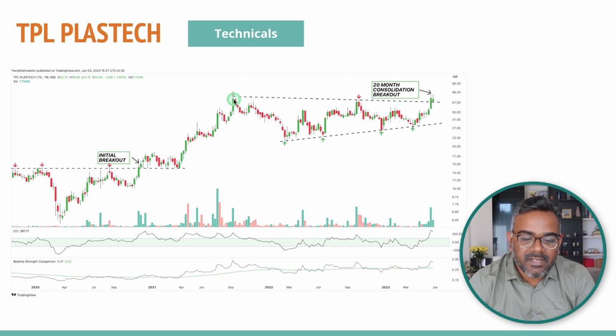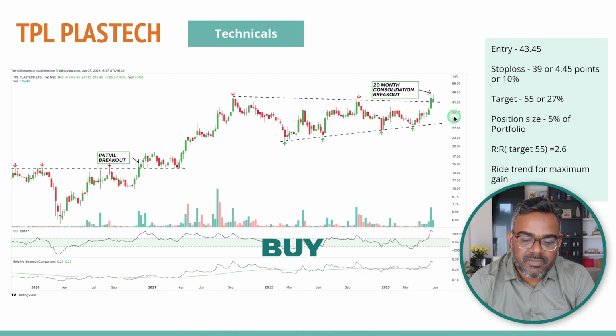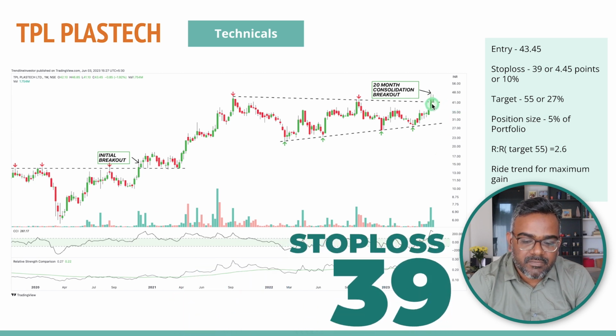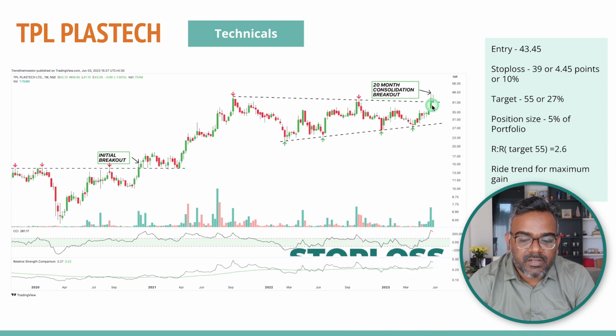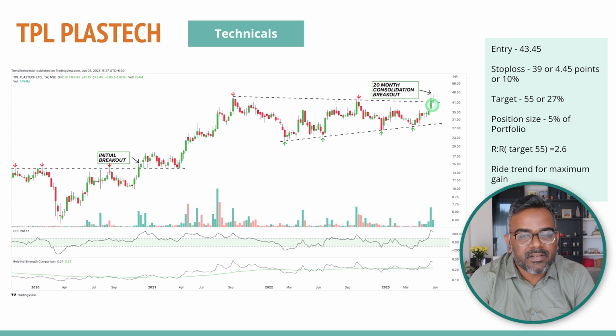Okay, having said that, we are now also breaking out here from a 20-month long consolidation. Volumes have been good. Relative strength, CCI have also been very good. So you can buy the stock at current market price 43.45, stop loss of 39, which is somewhere around those levels. And we're looking for targets of 55, which is around 27% from here. Again, all these are positional trading picks, or swing trading also if you want to do swing trades. But these are some excellent picks for the coming weeks.